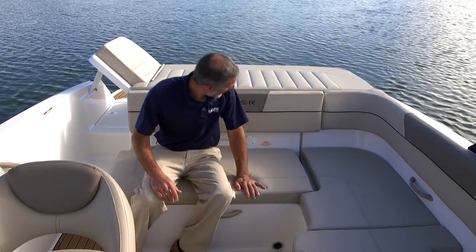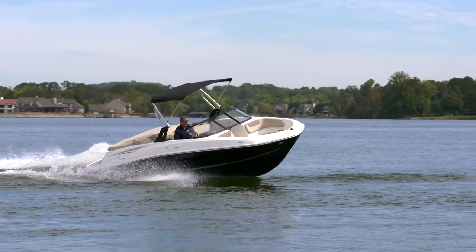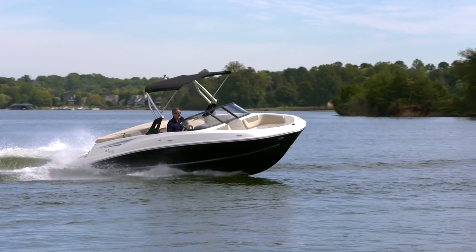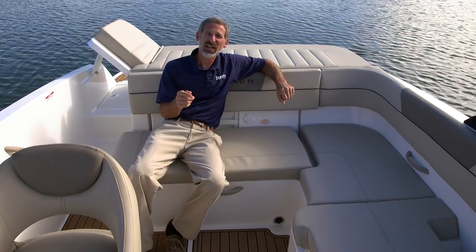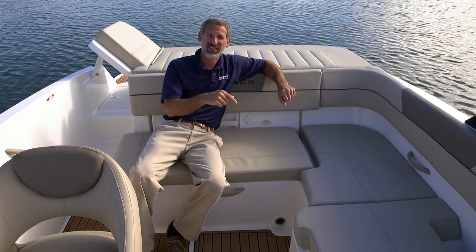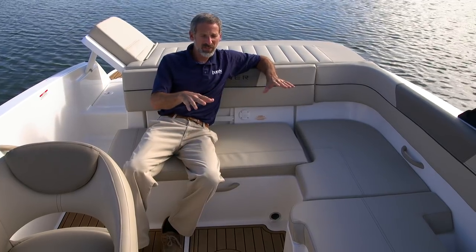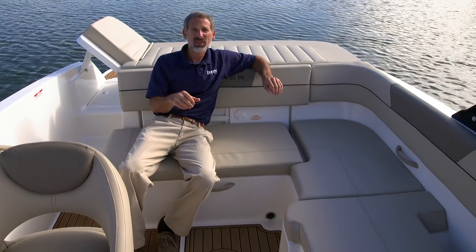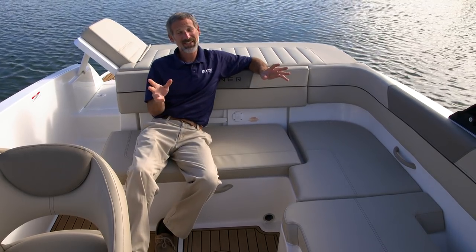But folks, let me leave you with one final thing. Perhaps the most impressive way that this boat has evolved from the 185. It actually costs about $700 less. Yes, that's right. The newer model, with all of these vastly improved features, costs less than the one it replaces. You gotta like that. Man.